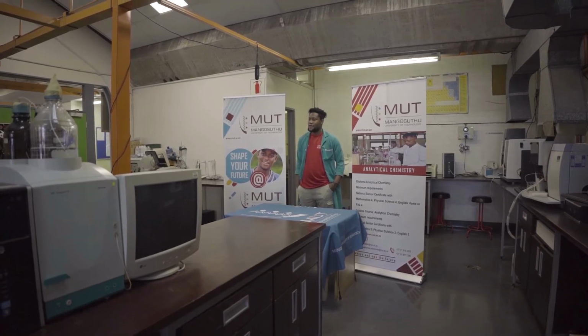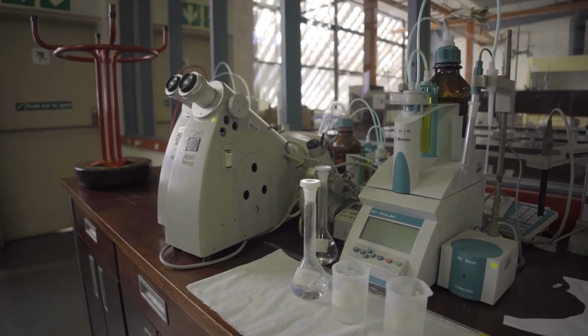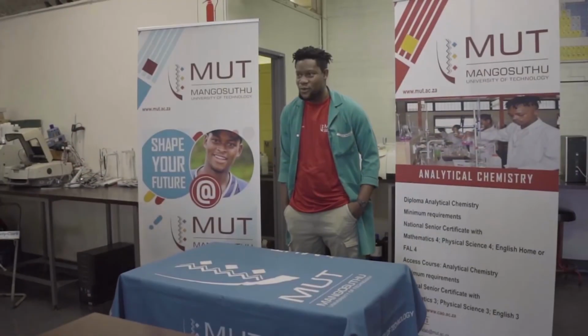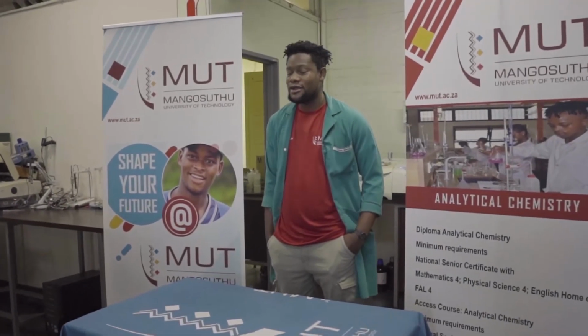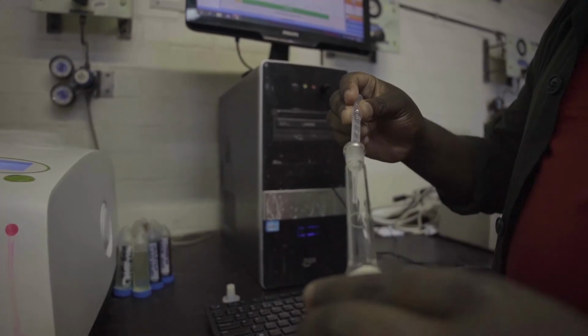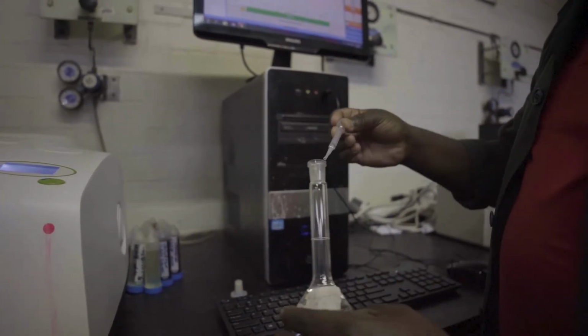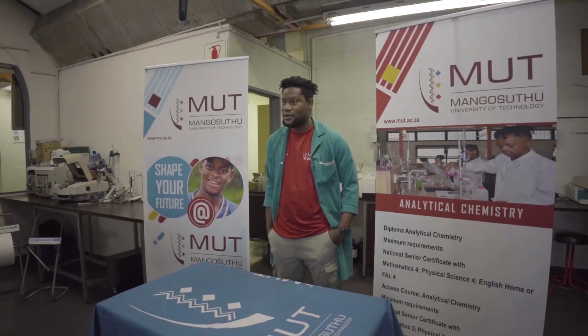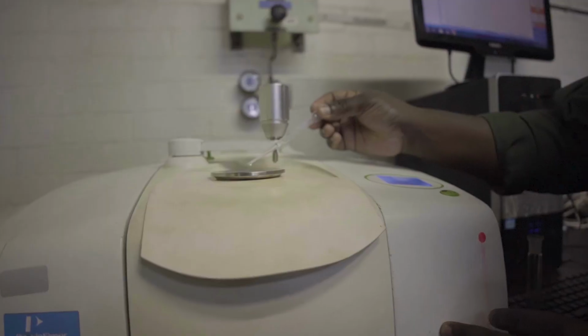In this period of time, you'll be earning a stipend, which most students are very interested in. It goes between 3 to 15,000 Rand, depending on which industry you're in and what experience you're going to get. It's usually the most exciting time of this period of learning for you. Once you have done that, you will then come back and graduate with a national diploma in analytical chemistry.